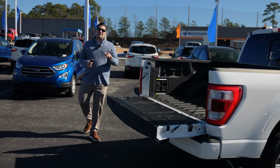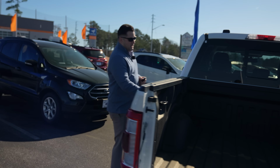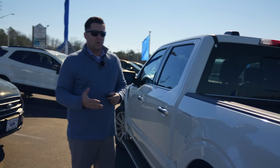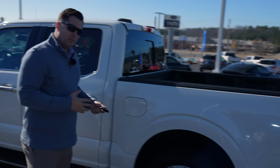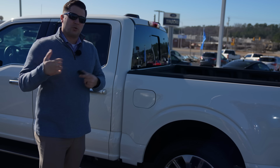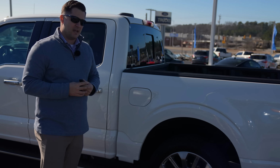Now, we're going to talk about the Pro Power Onboard here in just a few minutes, but I want to show you another feature that you've probably not heard about, and that is going to be the gas tank. So first off, because it's the 3.5 PowerBoost, which is, by the way, the 3.5 EcoBoost with a hybrid powertrain inside the transmission case.